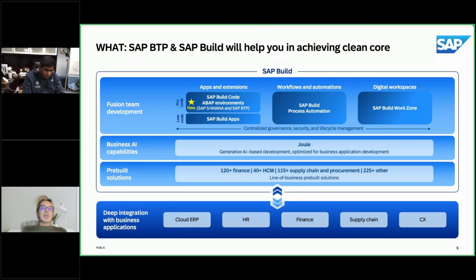Maybe another interesting slide you see here: BTP and the combination of Build will help you in achieving and staying on the clean core. This is, let's say, the recommendation: keep your core clean, leave S/4HANA as is, but go for any extension with BTP and build your apps. On top we have the Fusion development team.